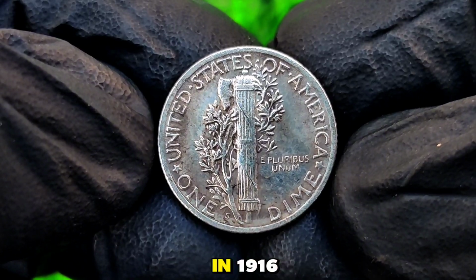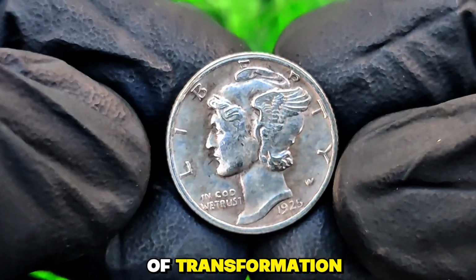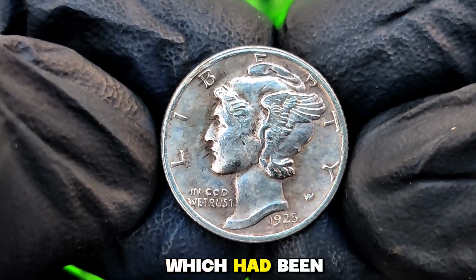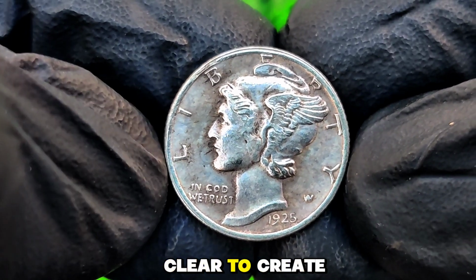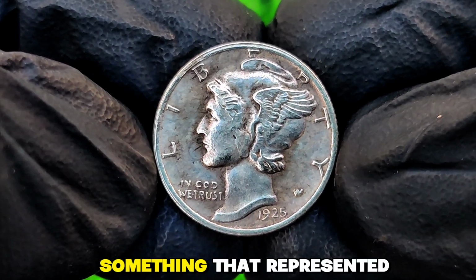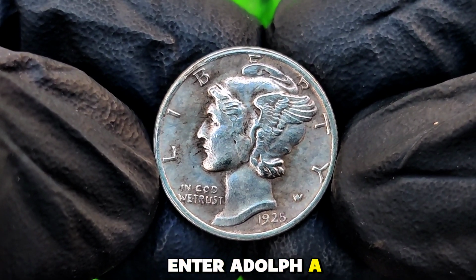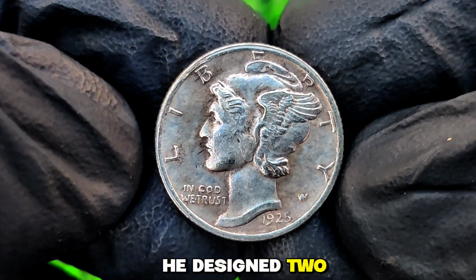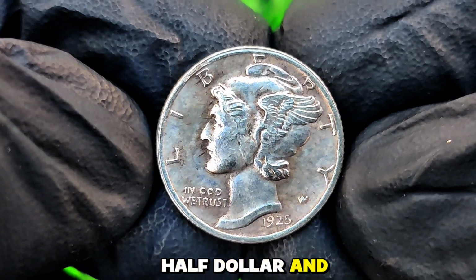The story begins in 1916, in a time when America was on the edge of transformation. The U.S. Mint wanted to replace the barber dime, which had been in circulation since the late 1800s. The goal was clear: to create something artistic, symbolic, and inspiring, something that represented the spirit of liberty and strength. Enter Adolph A. Weinman, a renowned sculptor of his era. He designed two of America's most beloved coins, the walking Liberty half-dollar and the Mercury dime.